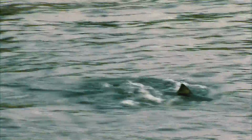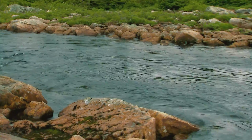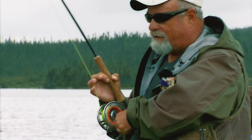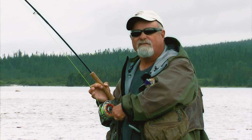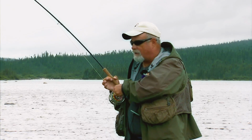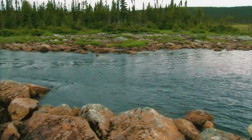Got him. Oh my God, look at that take. Whoa, and this is a good fish. Woo! He's going south on me. Woo! That was unbelievable. And you know, I really had to fight hard to get over to this spot. It's 10 minutes from the lodge. A nice easy walk, a little boat ride across the river and a nice easy walk. And we're into this kind of fishing. My goodness.